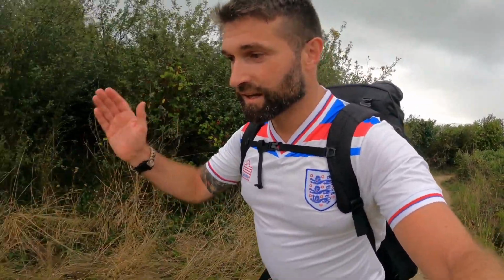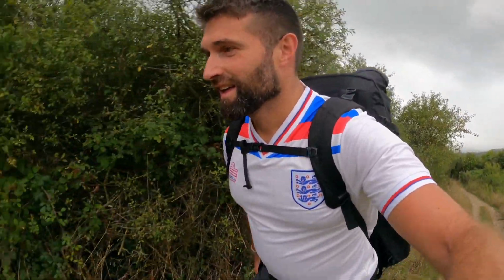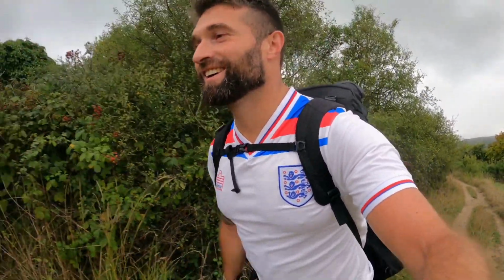This is my highest climb of the day, about 166 metres up to the top of the cliffs. Just hope it's not too exposed up there. I can just sort of set up camp, get under the canvas without getting soaked.